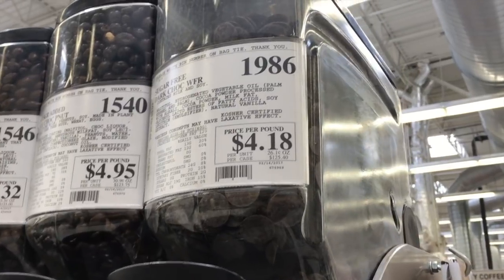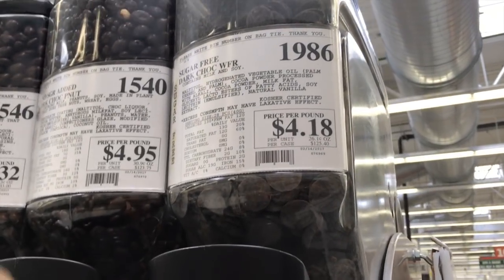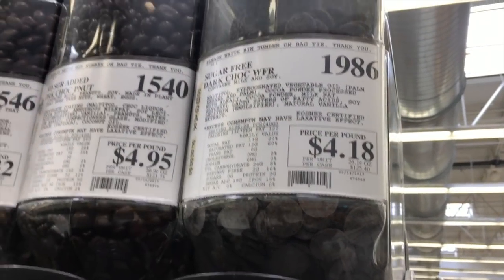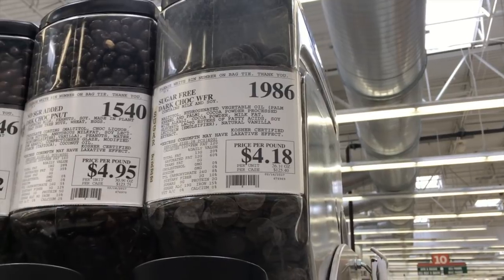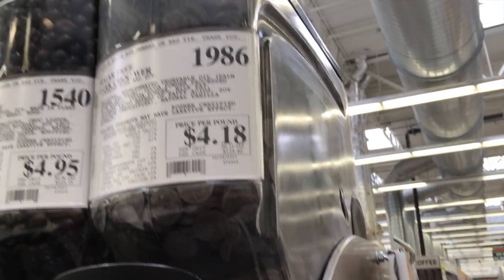I wanted to show you guys this. This is the snack that I like to eat when I have a sweet tooth on keto. Sugar-free dark chocolate wafer. So it's pretty much as dark chocolate without all the sugar as you can get. So yeah, I just got a bag of those for me.